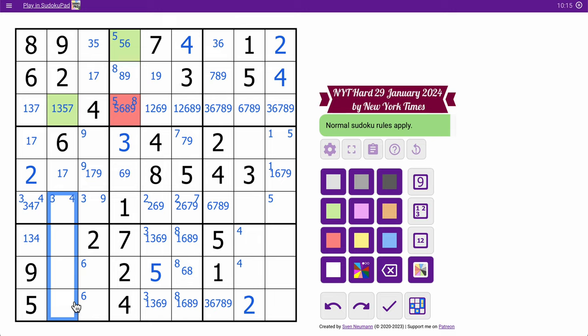Obvious answers. Where does 5 go in column 2? Can't go here. Could go there. Could go there. Could go here. I can't go here. It could go here. I can't go here because of that 5. So 5 must be in there, which means 5 in column 3 has to be on the right.